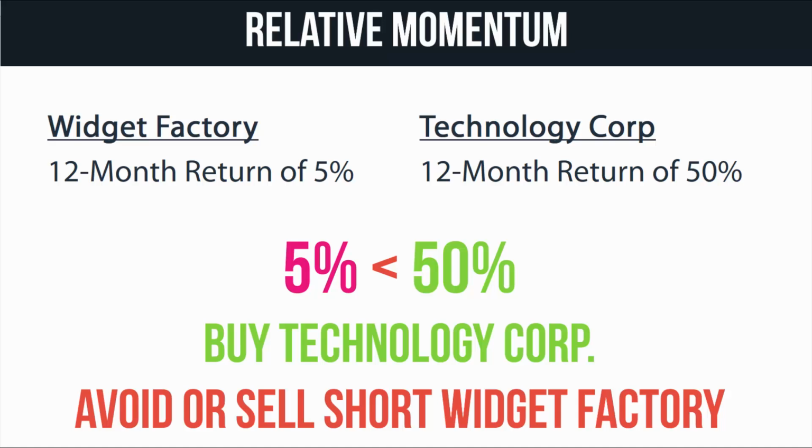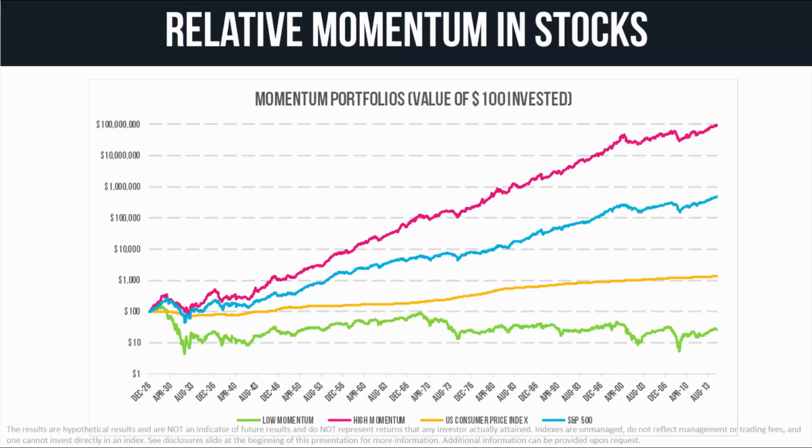Now let's look at how this works on a graph. Here we have in pink high momentum stocks in the S&P. Then we have the S&P 500 in the light blue. We have the consumer price index, basically inflation there, as a reference. And then we have the low momentum stocks, the loser portfolio, in green. As you can see, high momentum stocks that have the highest past returns significantly outperform both the S&P 500 and the low momentum stocks that have the lowest past 12-month returns significantly underperform the S&P 500 and lose a tremendous amount of money to inflation.